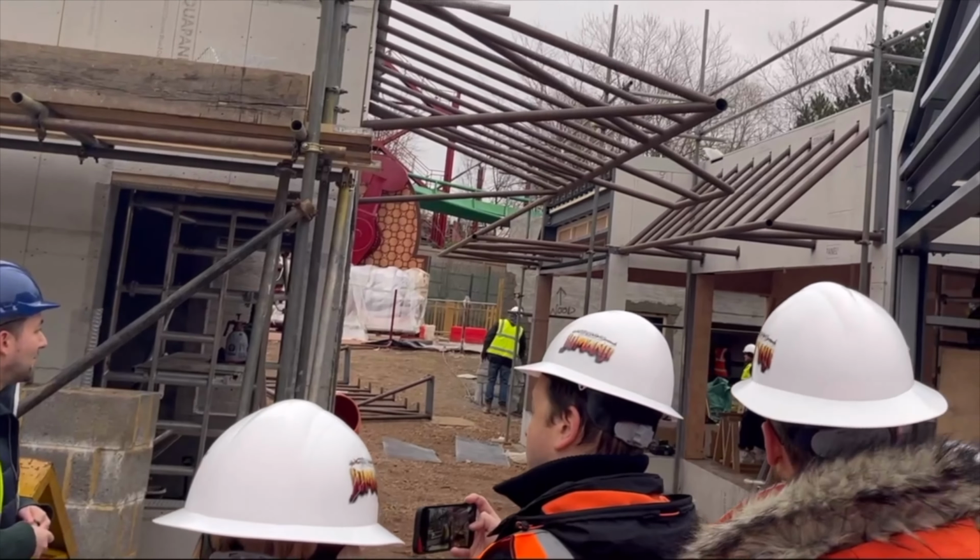I cannot wait to be hanging upside down on that thing. A little siren goes off and it goes backwards. It goes forwards. Yeah. That looks sick. I'm so excited. It's going again.